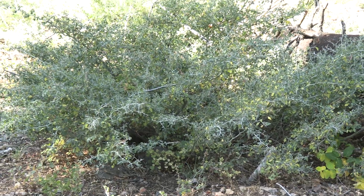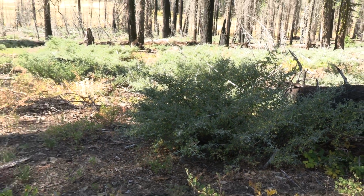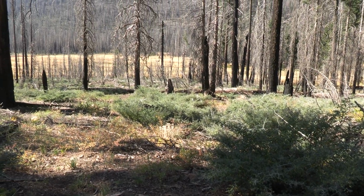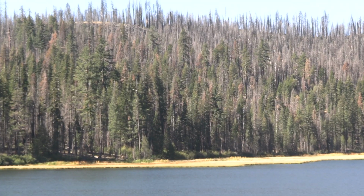The brush is coming back thick in the hot burn, and all kinds of browse on that from the deer. Aspen stands that got killed have resprouts that are like 8 feet tall, and those are also being browsed on. There's just an incredible amount of food right now for the herbivores.